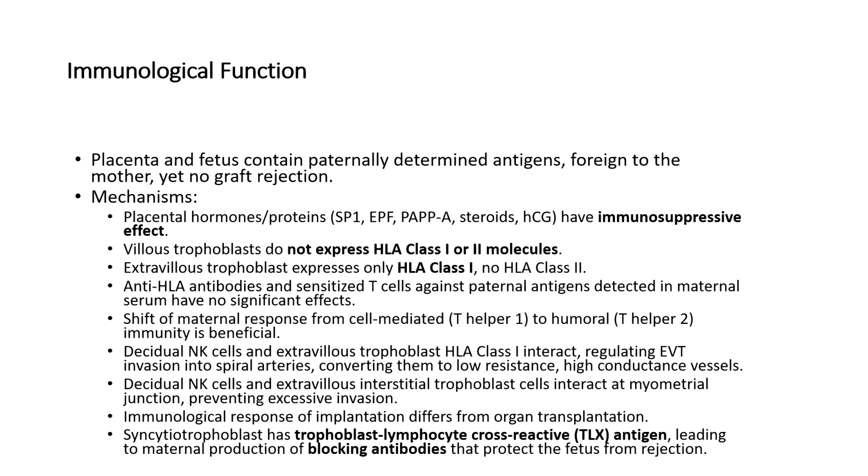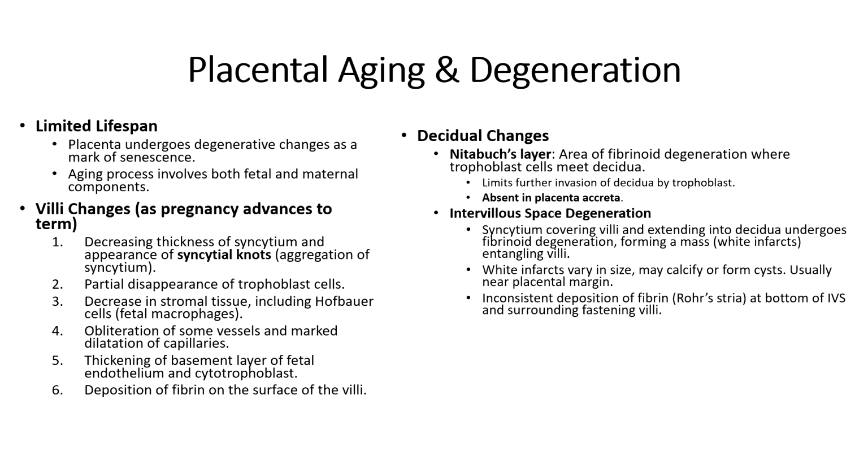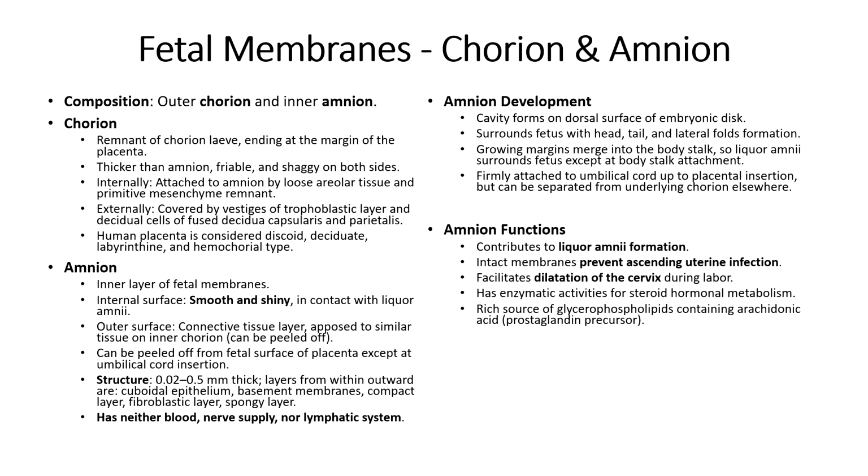Okay, let's shift focus slightly to the fetal membranes, the protective bubble around the baby. Right, the amniotic sac. It has two main layers. The outer one is the chorion, thicker, a bit fragile, looks kind of shaggy. It's the remnant of the early chorion laeve. And the inner layer? That's the amnion. It's smooth, shiny, tough, and it's directly in contact with the amniotic fluid. Importantly, it doesn't have its own blood supply or nerve supply. And the sac just grows with the baby.